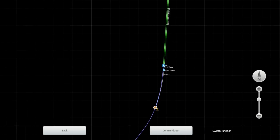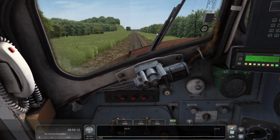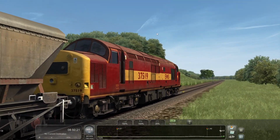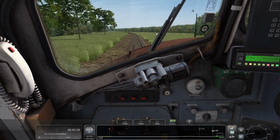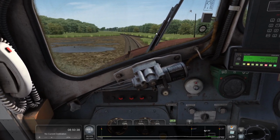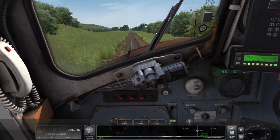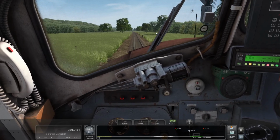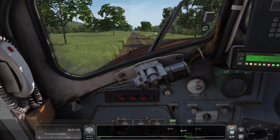So, got the line through Greendale and out onto the main line, which is brilliant. And the Greendale hump. Joined up again with the non-avoiding line.